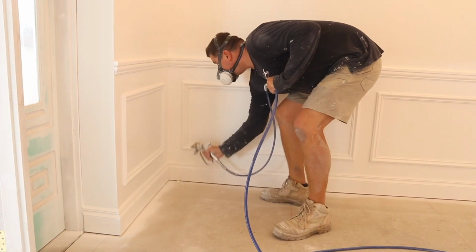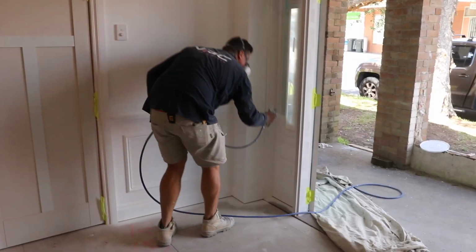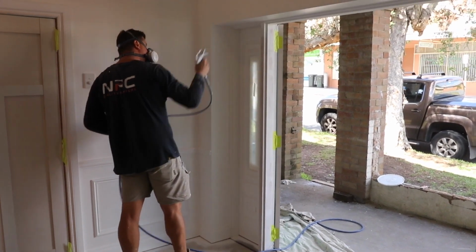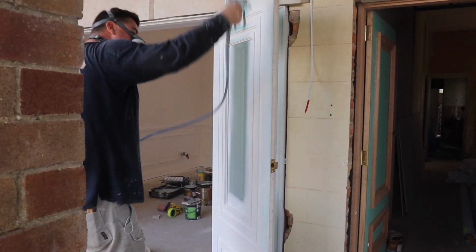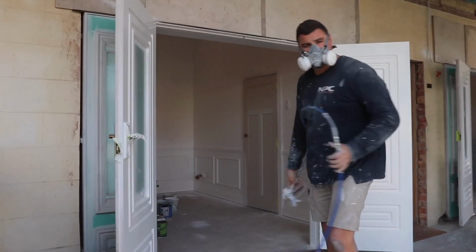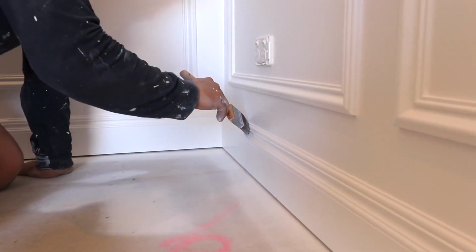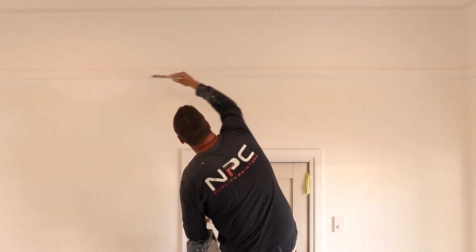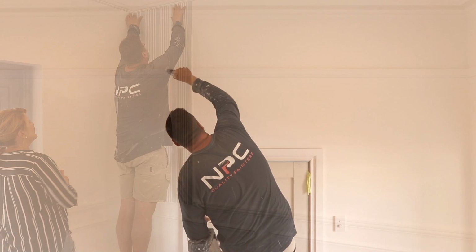Dan and I have chosen to spray this room as well. With this beautiful paneling in here, it does make it quicker, easier, and the finish is amazing. In saying that though, we are returning to old-fashioned paintbrush when it comes to the enamels on all of the trims, including the skirt, the chair rail, and the picture rails.